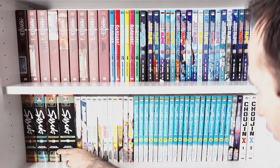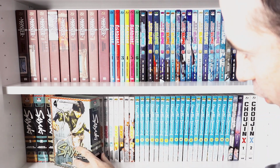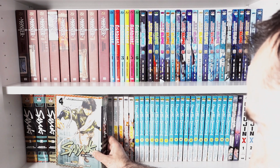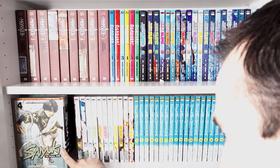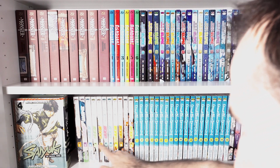Next, I have Journey to the West. This is a lovely hardcover edition of the series. If you're going to get this, it was on a Right Stuff anime birthday sale. I was just so stoked for how affordable it was, and these hardcovers are really nice, so that's why I picked up this series.